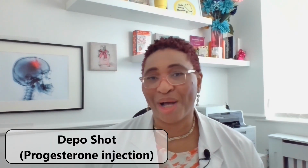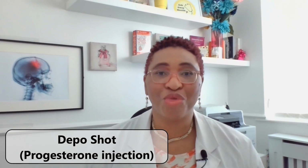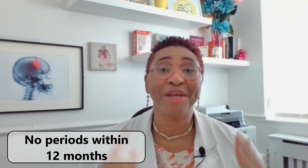The next method, number 2, requires even longer planning. You will need to have been using the Depo Shot injection, that is the Depo Progesterone injection. This method allows you to have a progesterone injection every 2 or 3 months for birth control purposes. Within 12 months of using this method, most women will stop having their periods. So if you are a bride-to-be already on this method and happy with it, you don't need to worry about your period spoiling the day.